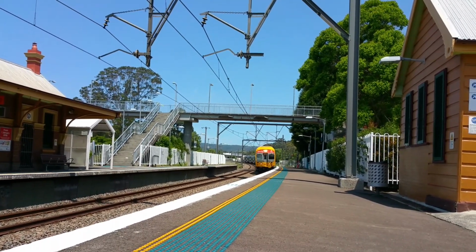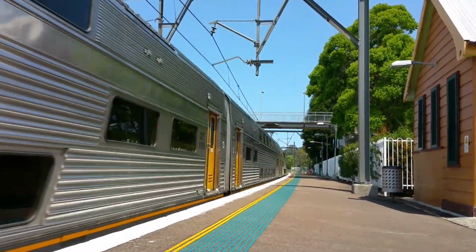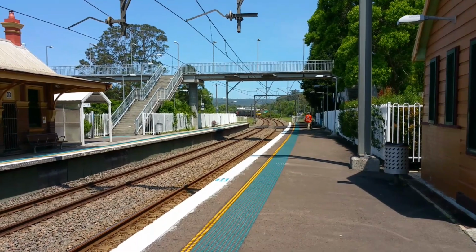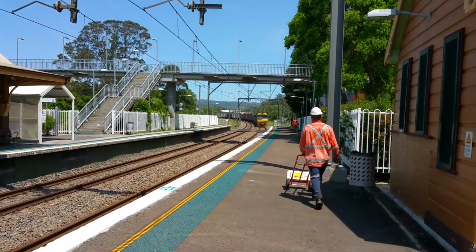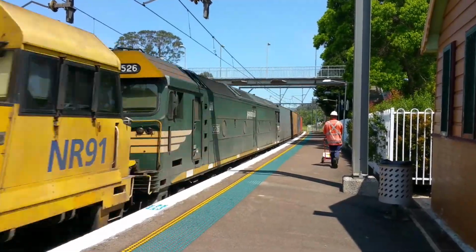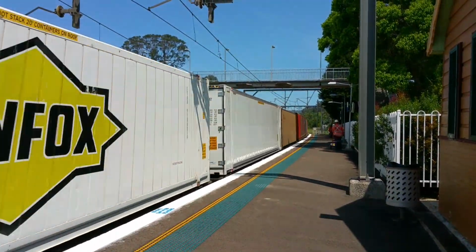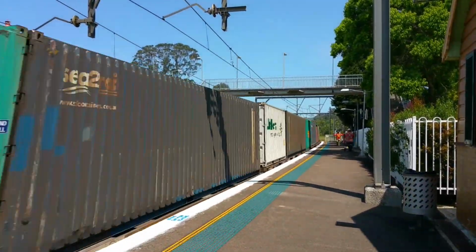Got a train passing platform number 2. Leading half Endeavour N3, trailing half Endeavour N5. Endeavour N5 is going up to Broadmeadow for repairs. And some more freight, NR6 and NR85, Southern Spirit.